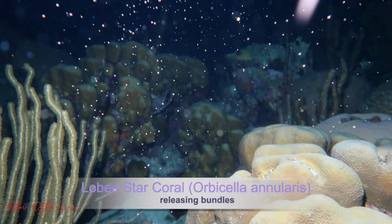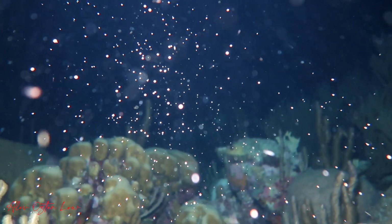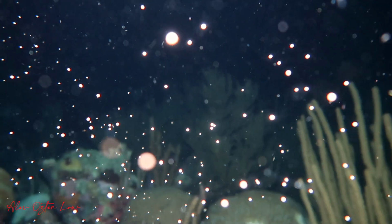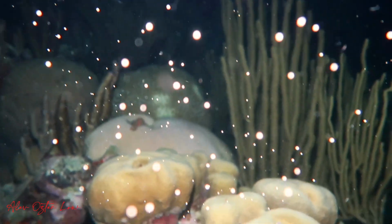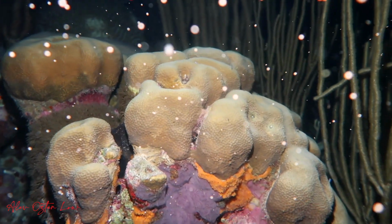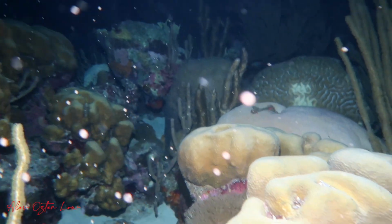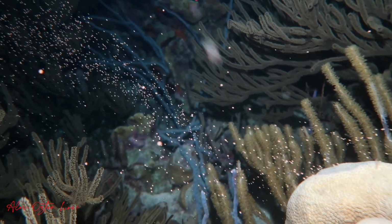Next, we see the Lobed Star Coral releasing its bundles, another hermaphrodite. These gametes have male and female parts. You would think they could just go ahead and self-fertilize, but that's not the case. These gametes break apart in the water column towards the surface, and then they fertilize other gametes from other colonies of the same species. This way, there is more genetic diversity, which can help with possible disease resistance or enduring water temperatures that are going to get higher and higher.